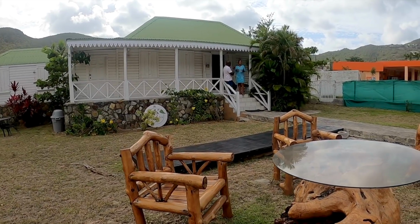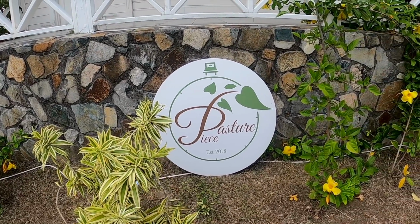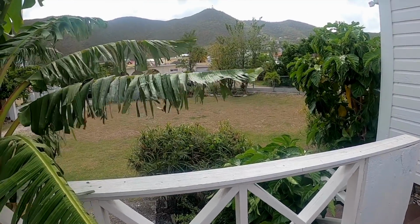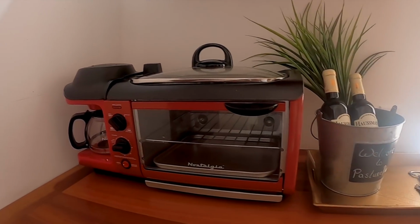If you're looking for a unique bed and breakfast experience on the island, Pasture Piece offers a cozy stay with lots of history. This one-room hotel is steeped in local heritage and charm, away from the beach and tourist attractions.